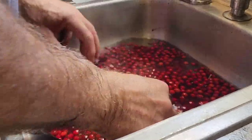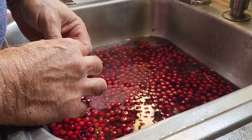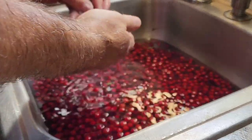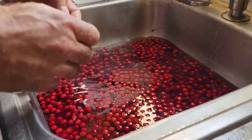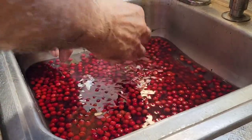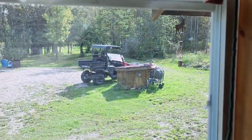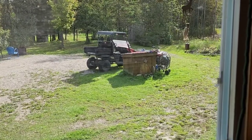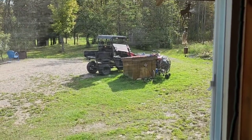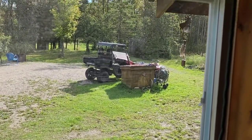This is the first clean, and usually I go through them a couple of times. It's worth it. In the end, it's worth it. As long as they don't taste like outhouse cranberries. All right, now I gotta tell you about outhouse cranberries. See that outhouse? It's out there. There's a cranberry bush. Let me dry my fingers and see if I can zoom in there.